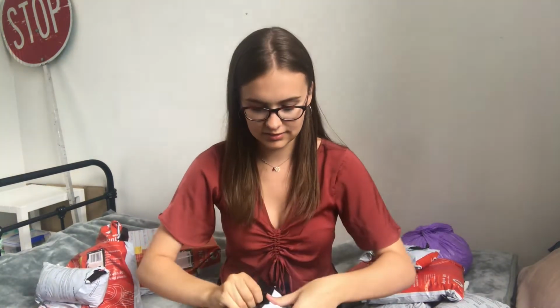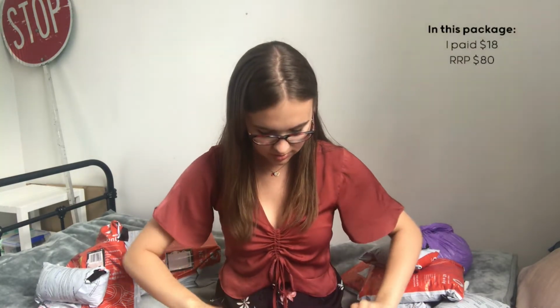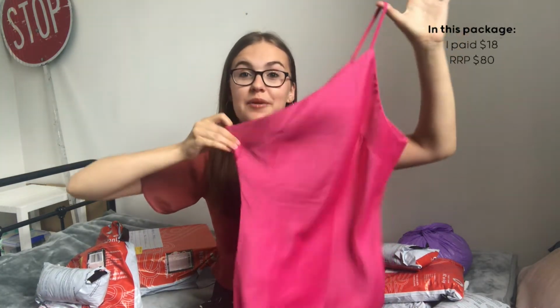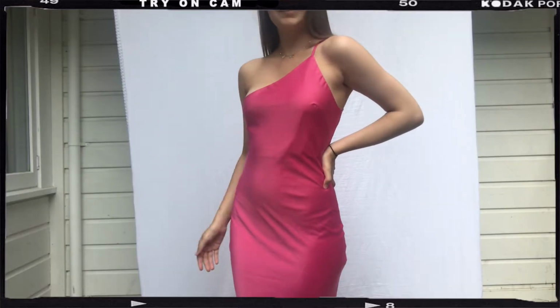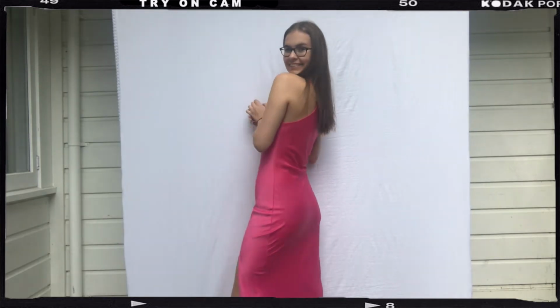Ooh. See this really cool pink color? What is this? Oh, I know what this is as well. This is also for my rentals. This is a Chopo ball dress. Oh my god, that is beautiful. It's a one shoulder slip dress. This pink is literally to die for. And it has a little slit at the bottom as well.